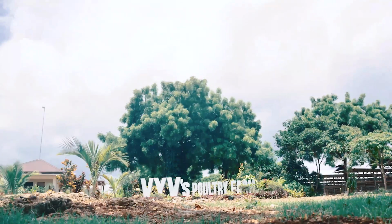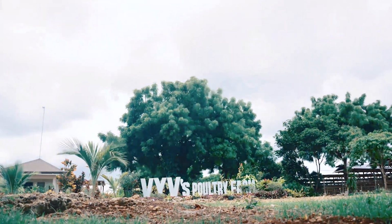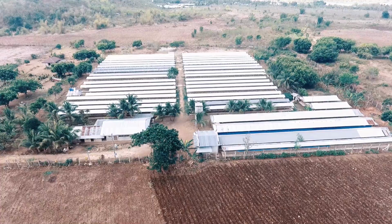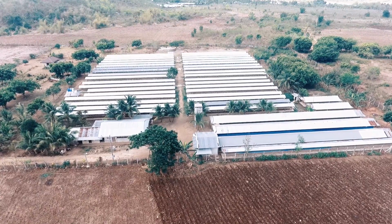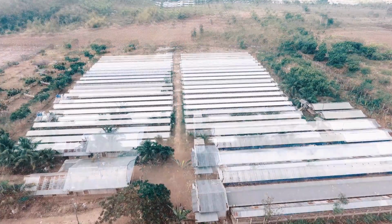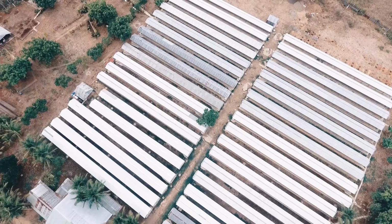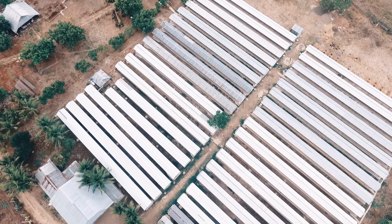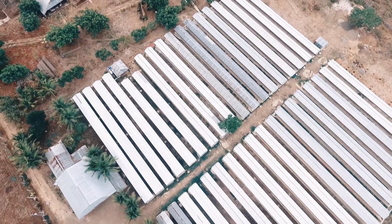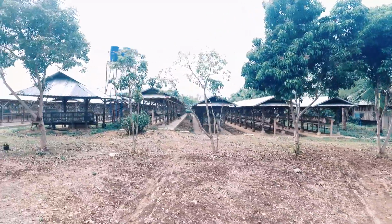One of the poultry raisers in the island is VYV's Poultry Farm. It is located in Sitio Lutak, Brgy. Kangwayan, in the municipality of Madridejos, Cebu. The site is a grassland and is considered an agricultural area. It has a total area of 25,000 square meters. At present, the poultry farm has accommodated 18,000 heads of layers.